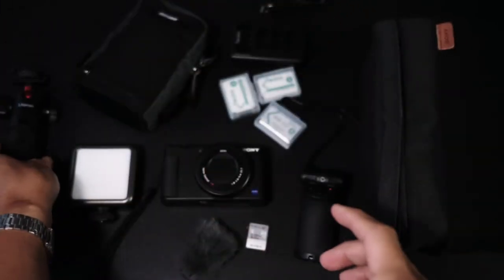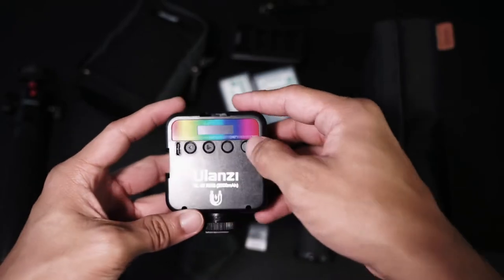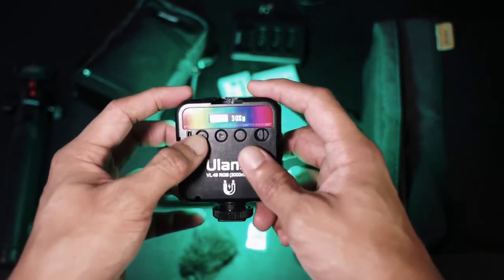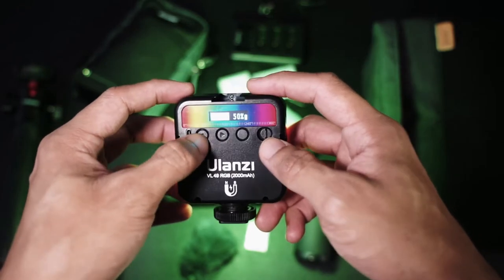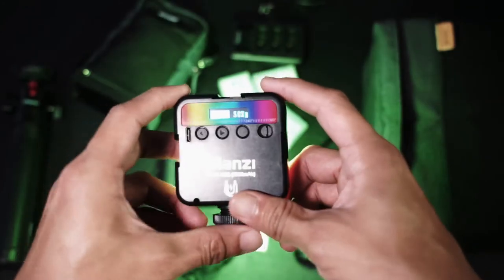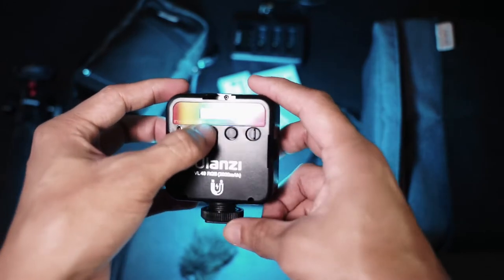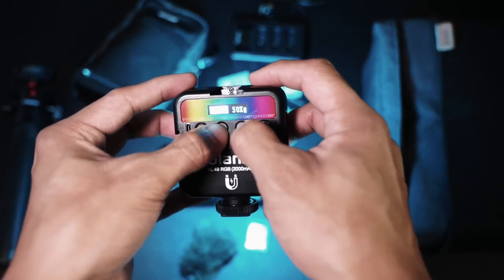Alright, so next on the list is this RGB LED light. It's from Ulanzi as well. So let's try this one. Ooh, it's cool. So these are the buttons. So you can adjust the colors from 0 degree to 360 degree. So it depends on the colors that you really want when you're doing some photography or videography. So, ooh, it's cool. And then you can adjust the percentage of the lighting from 0 to 100%.